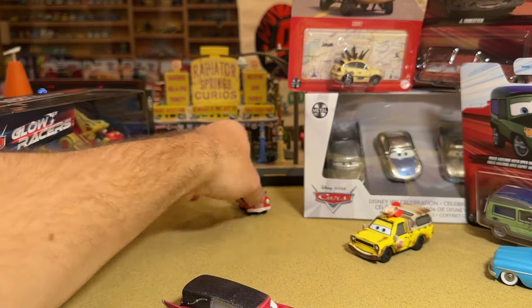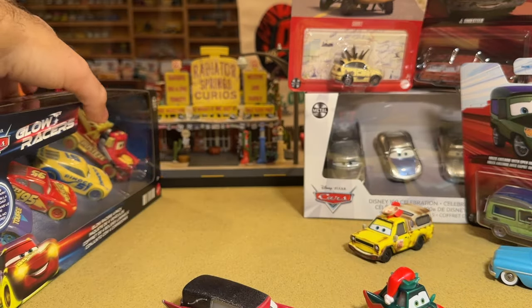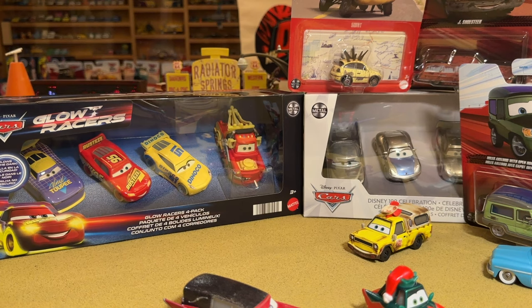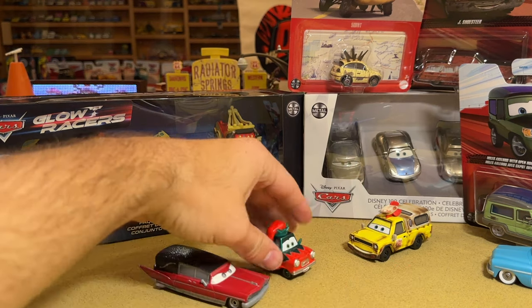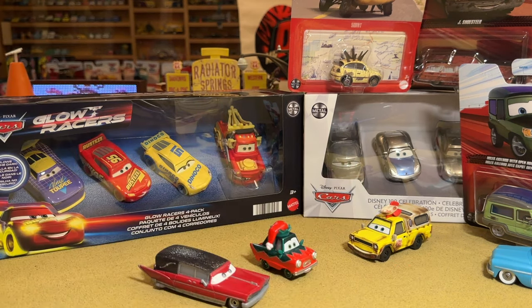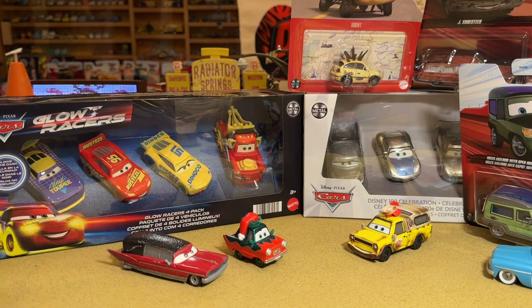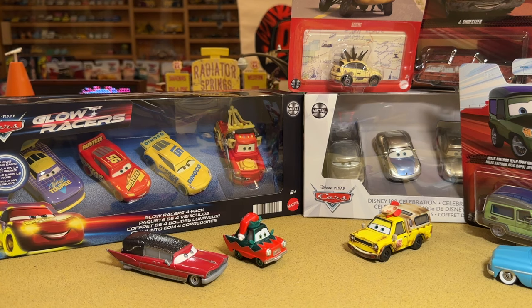I'm banking on it because I don't want to open this four pack. I really have no intention to do so. Considering the price, I don't want to have all those duplicates in my possession. So don't count on me reviewing this four pack. I'm going to wait for that single to come out. And this is one of the very rare times where I'm actually not going to jump on something to review it first, or at least get the review out for you guys.